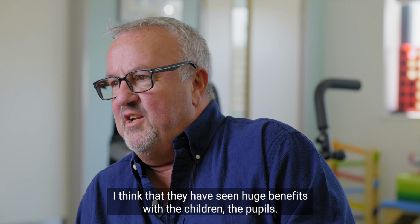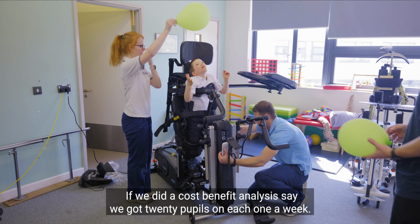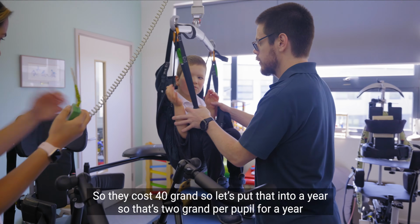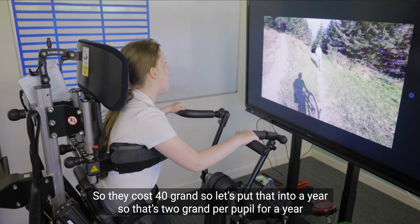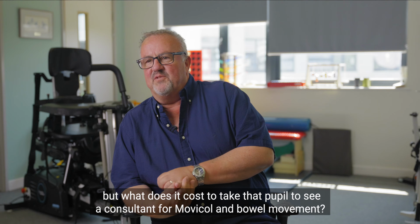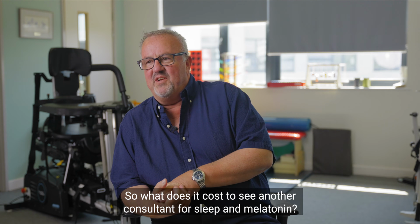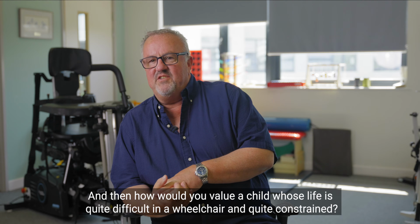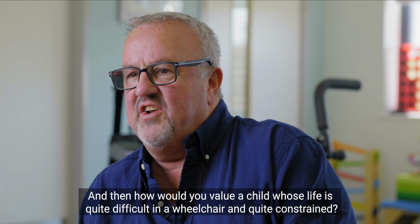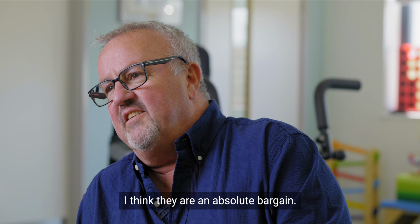I think that they've seen huge benefits with the children and pupils. If we did a cost benefit analysis, let's say we've got 20 pupils on each one a week, which you could comfortably do if you can staff it. They cost 40 grand, so let's put that into a year, so that's 2 grand per pupil for a year. Well, what's it cost to take that pupil to see a consultant for Movicol and bowel movements, and to see another consultant for sleep and melatonin? And then how do you value a child whose life is quite difficult in a wheelchair and quite constrained? How do you put a price on their well-being? And you can't. So I think they're a bargain, really. I think they're an absolute bargain.